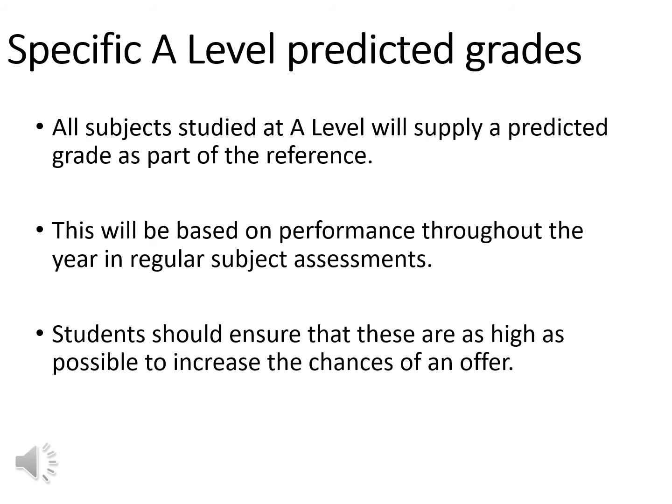I've advised our students that if they've not been provided with a high enough predicted grade, to approach their subject teachers, to have a discussion with them and to ask what additional work they could be doing in order to ensure that they can secure that high grade in their A-level exams.